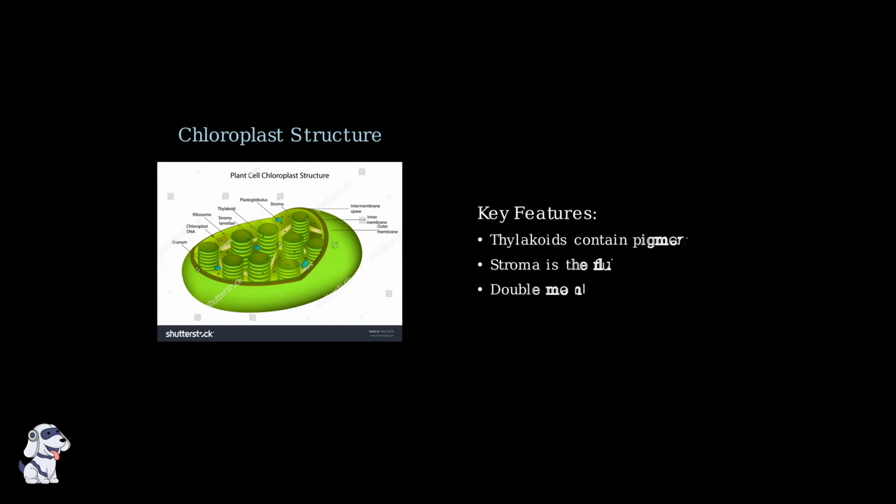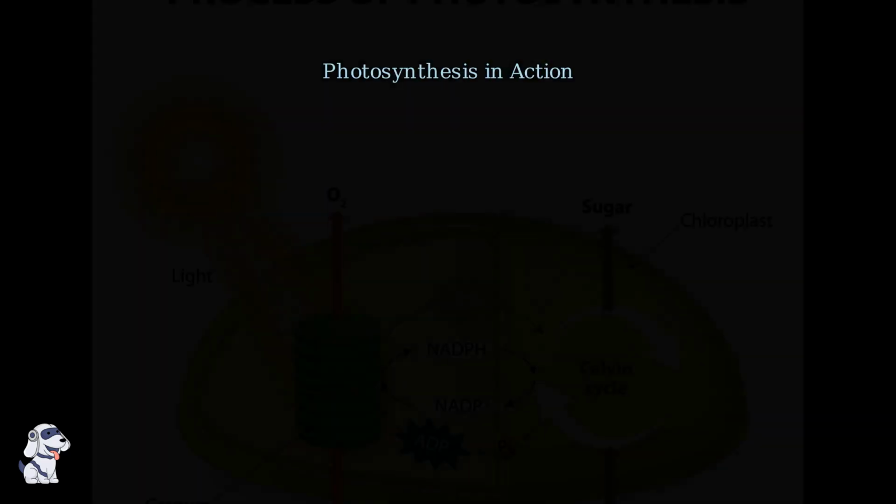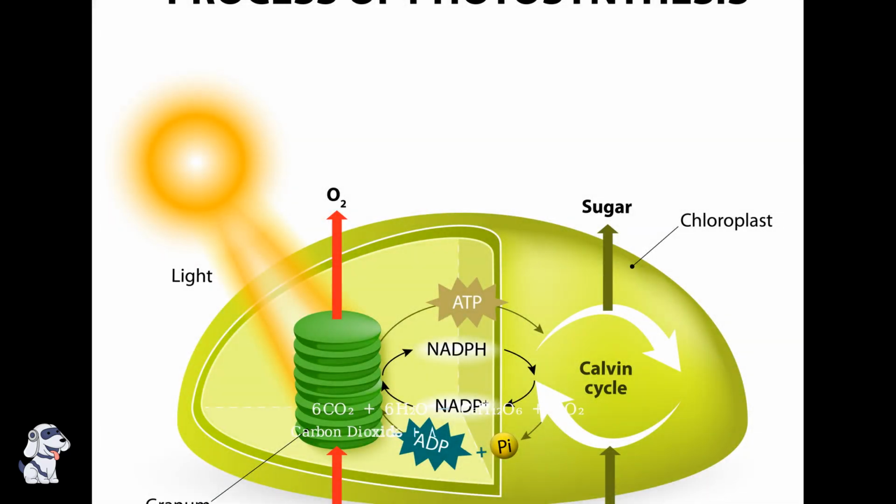Chloroplasts have a complex internal structure. The thylakoids contain the pigments we just discussed, while the stroma is where carbon dioxide is converted into sugar. The yellowish-brown pigments in diatom chloroplasts capture sunlight and use it to power photosynthesis. This process converts carbon dioxide and water into sugar and oxygen, providing energy for the diatom and oxygen for the environment. These yellowish-brown chloroplasts are perfectly adapted for underwater conditions, allowing diatoms to efficiently capture available light and perform photosynthesis even in deeper waters where red light is filtered out.